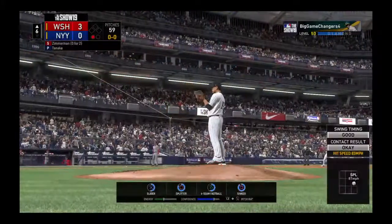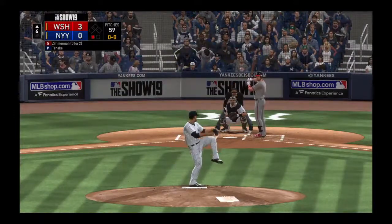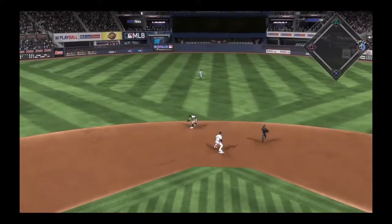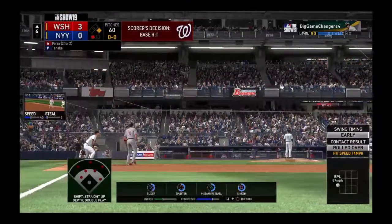Here's Ryan Zimmerman now. 1 run in and 1 gone so far in this inning. Zimmerman. This one for the shortstop Gregorius. Oh, and he can't pick it up cleanly. And they'll have no play as he reaches first base safely.